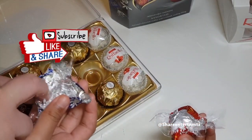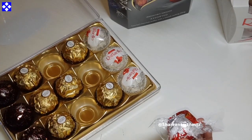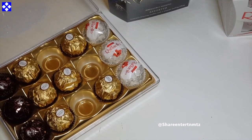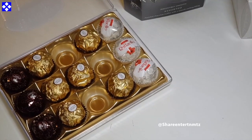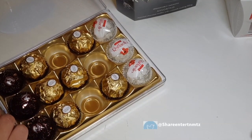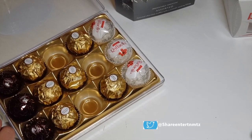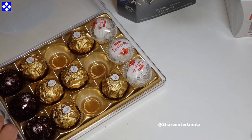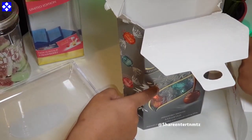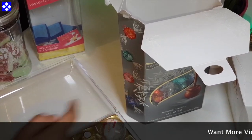Careful, mind your teeth. Is it hard or is it soft? Soft. Is it nice? Yes. So which one do you prefer, the Ferrero Rocher or Lindt? The one that you're testing right now? This one, it's a red one. The one you're eating right now, yeah? You prefer the red one, okay.